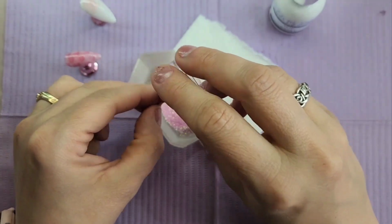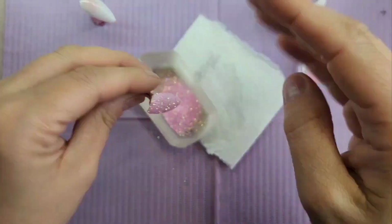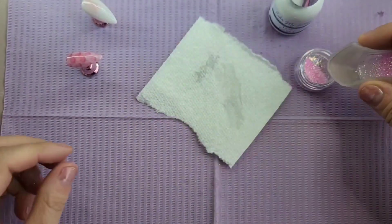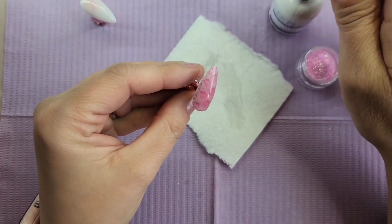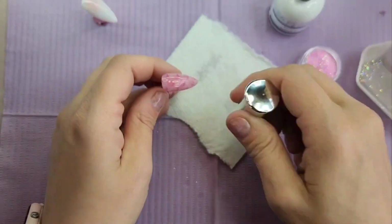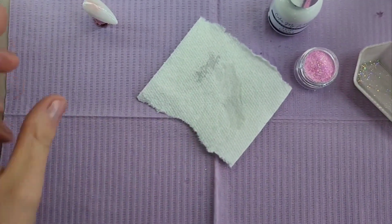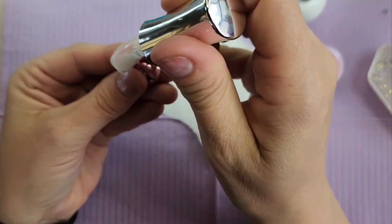And then if I do still have a wet spot, I will just put a little bit of activator on it. The negative with that is it sometimes, not always, dulls out the shine, and that really bothers me a lot. But with these, I think I set them aside for about 15 minutes and then I dusted them off and I put them on and they were good to go. I didn't lose any of that glitter. It all stuck to the nail very good.